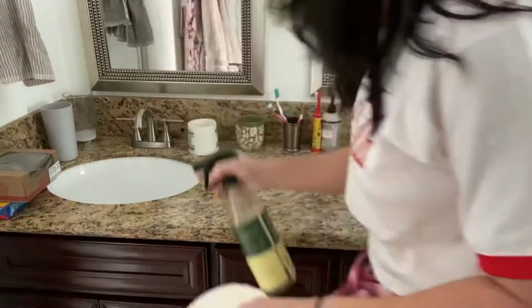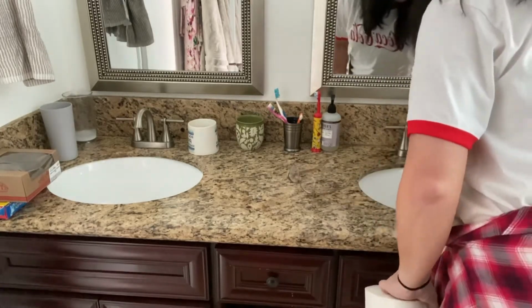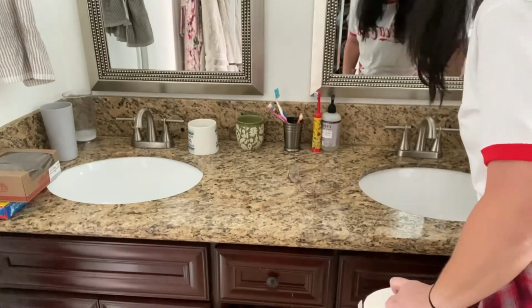Okay, now that we are fully dressed for the day, I'm going to do my swish and wipe, which is part of the morning routine. I just quickly wipe down the bathroom. This really helps keep the bathroom maintained and clean every single day, and it takes literally 30 seconds to a minute to do.